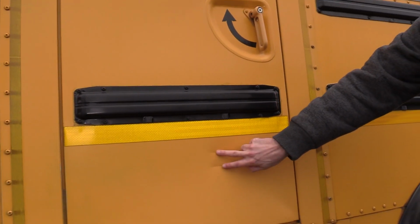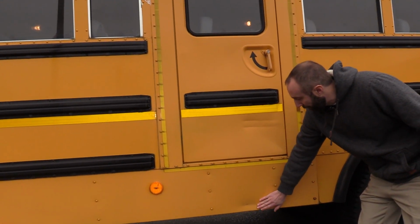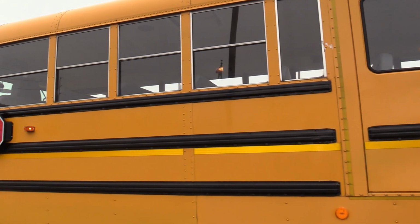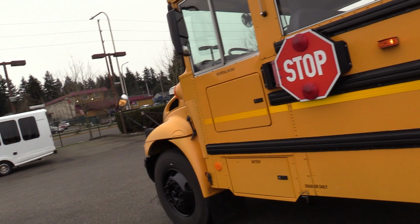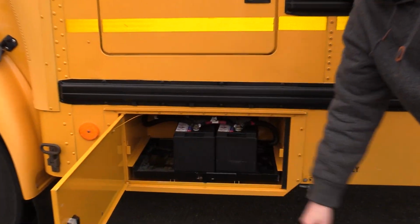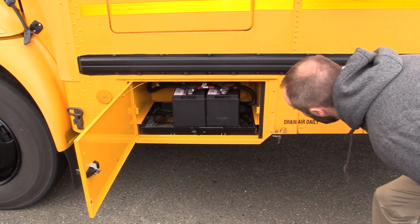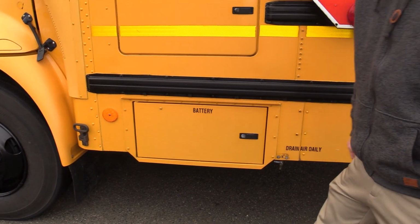Now here's the last thing to mention on this side: a little bit of a scrape here and one down here. It's dented in with that, maybe a half inch or three-quarters of an inch, hard to tell, but just something to be mindful of here. But moving on down the side of the bus, it's in good shape. Battery box there, we got a couple of batteries. Everything looks clean. Wires are in good shape.